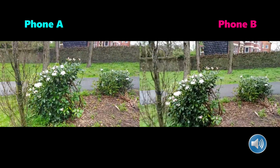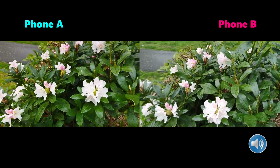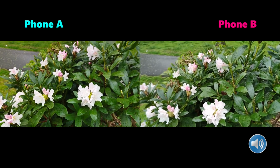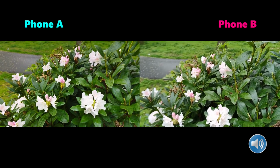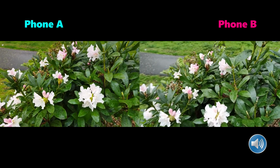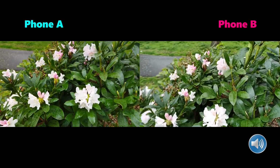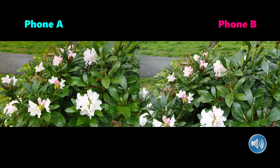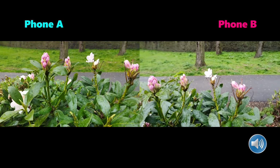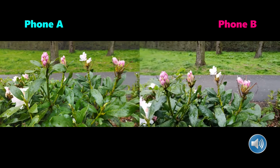Okay, let's come closer to a flower now. Let's see. Let's come close. A tricky one here. If you ask me which one I prefer, I will go with phone A. Yes, because the green is richer, but they're just a tiny bit better than one another. Let's focus on this pink. You can see that phone A is doing better, phone B kind of overexposed.